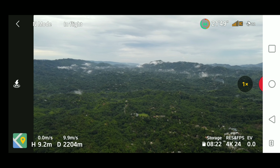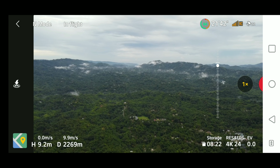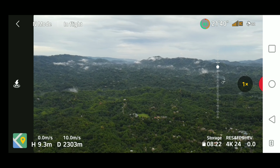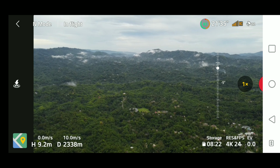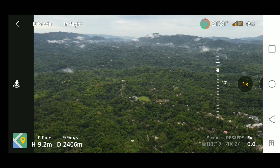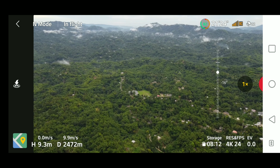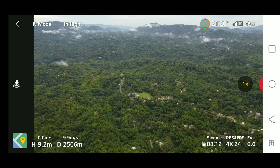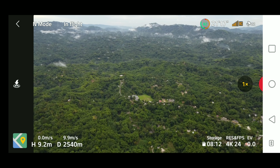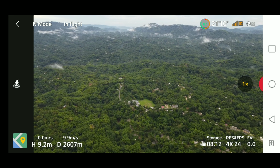And I'm just rocking the gimbal down a bit so you guys can see the topography of the landscape here. Very gorgeous countryside, as you can see. Not a lot of buildings or anything like that. It's mainly greenery out here, so you could say it's a bit rural in nature. And we are just still pushing out there, going over 2,600 meters, and we are now at 81% battery power in the drone.